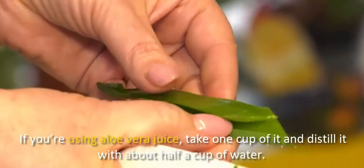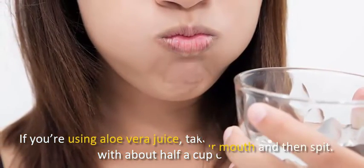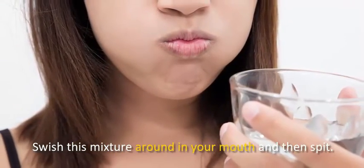If you're using aloe vera juice, take 1 cup of it and dilute it with about half a cup of water. Swish this mixture around in your mouth and then spit.